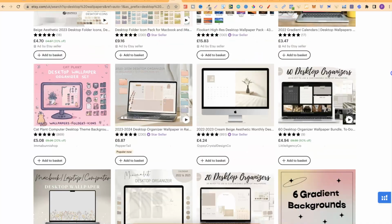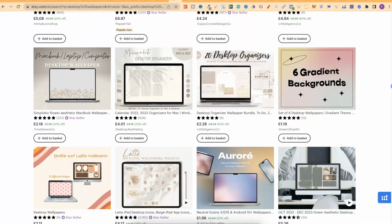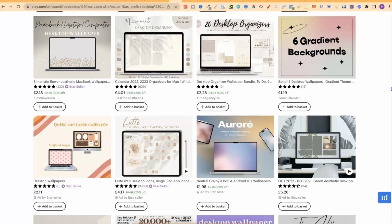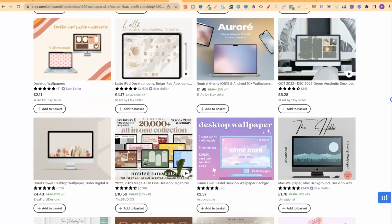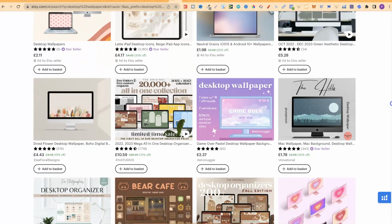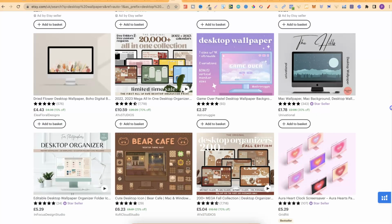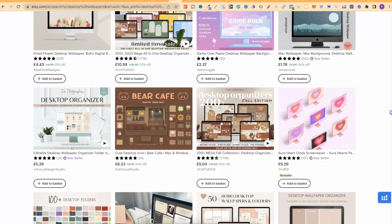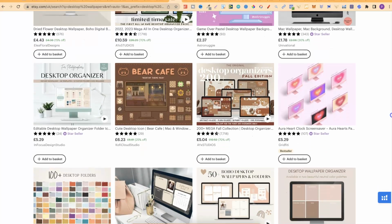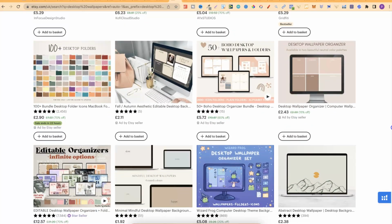Now, one of the reasons that I'm creating this video is because recently I got into using AI art. I'm currently playing around with Midjourney. I've been creating stickers, colouring pages, and also wallpapers. So this actually led me down the path of where could I sell my sticker designs. So once I started doing some research, I soon found out that Etsy is the place to be.